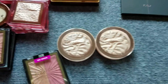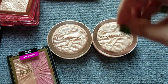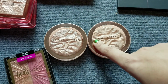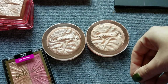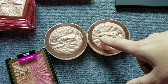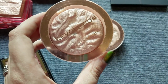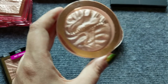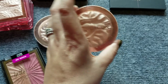These are really nice. They're sort of a softer strobing. They're not all like cha-cha-cha-cha, but they're not faint or subtle either. It's like a nice in-between. They're a baked formula, but they offer a nice amount of pigment without looking super powdery or dusty on your cheeks. This would be for someone who wants something a bit more than subtle, but not for someone looking for that really high shine, intense cha-cha-cha-cha. This one here is in Dare to Divulge, and this one is Just My Type.